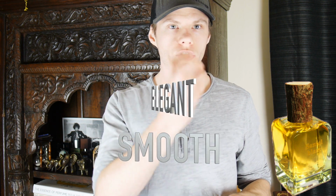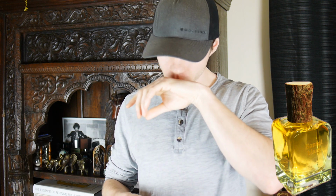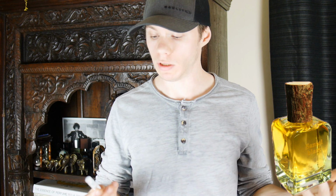I mean, it's citrusy with warmth and heat. That citrus obviously carries on into the mid with the use of petitgrain, and the heat stays with it with the use of clary sage, and then the sandalwood comes through, making it very smooth in the base. Really, really nice. I think it's worth checking out. I've enjoyed it.